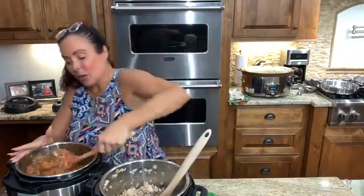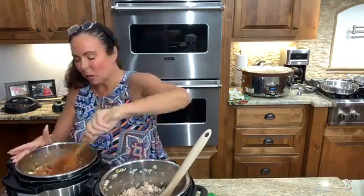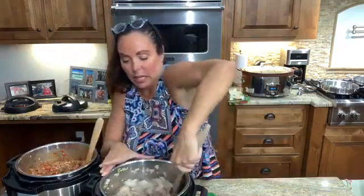But again, when you have too many of those tomatoes, those turn to sugar, so you just have to be careful with how much you're using. I think this is just gonna be ready. So beautiful. So now we're gonna go ahead and do the same thing in here.